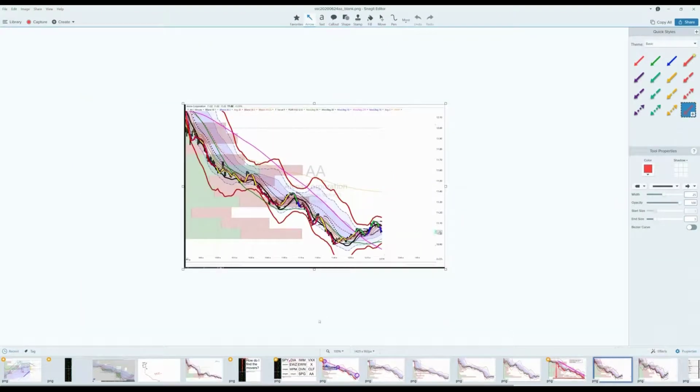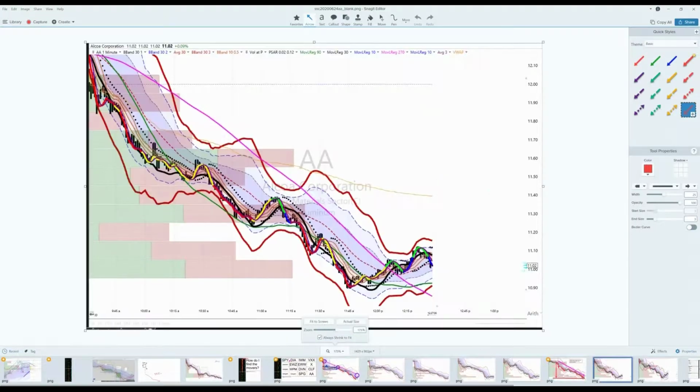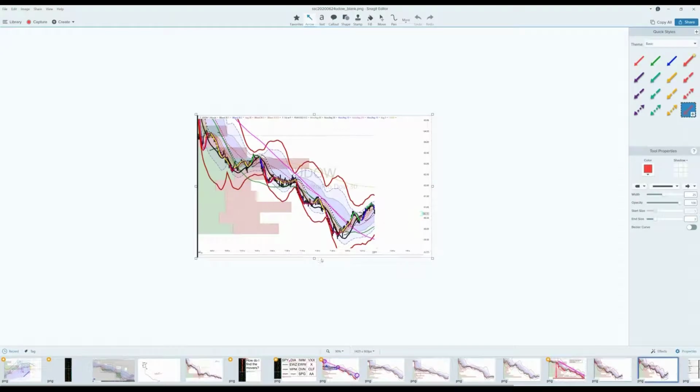That's Alcoa. Oh my God. Gracious. And UDOW.